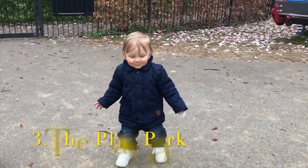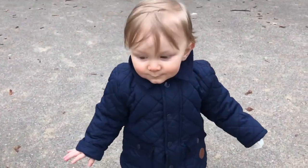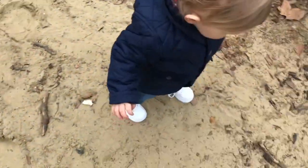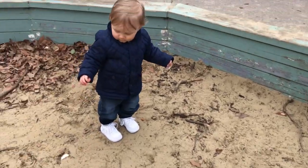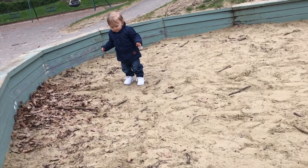Have you got a petal? My third activity is also the park. Just exploring new places, new textures and new sights is always exciting. Even if you've been to the same park before, it's always different. There's always different people and lots of different things to explore. So I absolutely love taking him to the park and getting him used to the stand. And yeah, he just really enjoys being out.